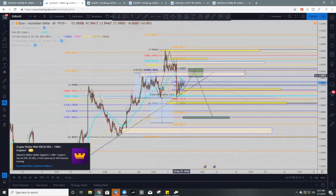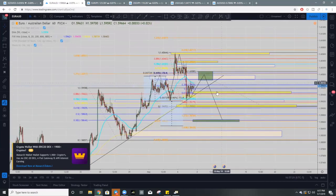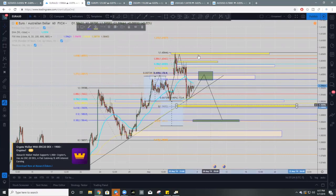I of course know the head to the neckline is never going to be the smallest measurement. Okay, it's always going to be the largest. So going for the smallest measurement, we're taking profit just before it could complete that pattern. So we're trying to get in and out of this trade before it has any kind of hiccups in the market. So that's what I'm looking for on EURAUD, guys. Pretty simple setup. I'm going to clear this off and clean it up for you guys. And that's EURAUD.